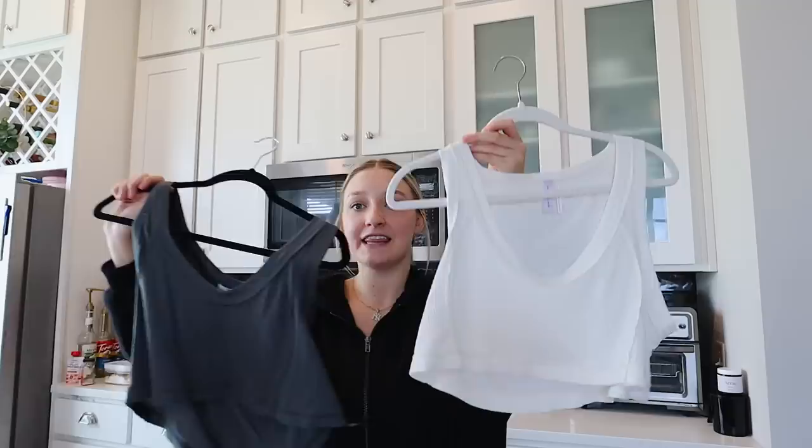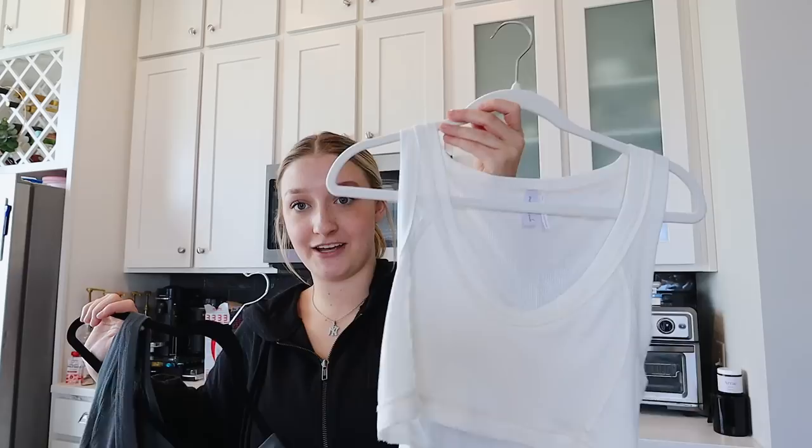Okay, these tank tops, I literally cannot tell you enough about. I have not taken these off of my body. I love them so much. They fit such good cropped. They also have very good coverage. I got this one in a large and this one in a medium. If you want more coverage, definitely go with the large, but if you want a cute little crop fit, it's very true to size. I am absolutely obsessed with these.